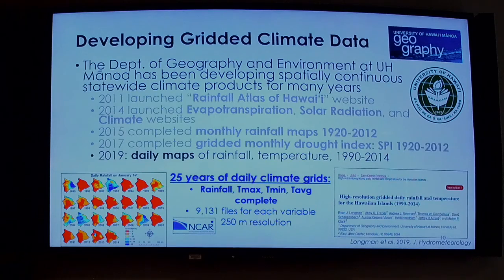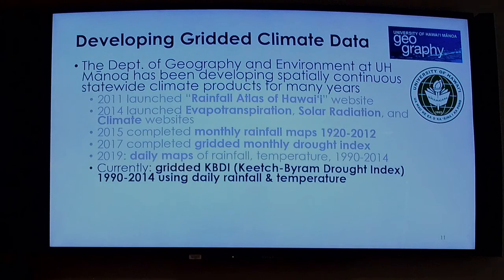In 2019, Ryan Longman led the development of daily gridded climate maps. So we now have daily maps of rainfall and temperature for a 25-year time period. From 1990 to 2014, you can now get daily rainfall and temperature maps. And these are also available for download as GIS layers. Again, 250-meter high resolution and over 9,000 files for each variable. So lots and lots of data coming out of the geography department.